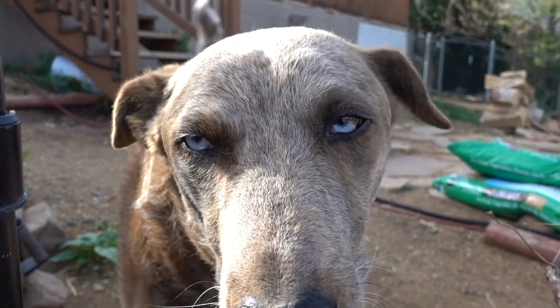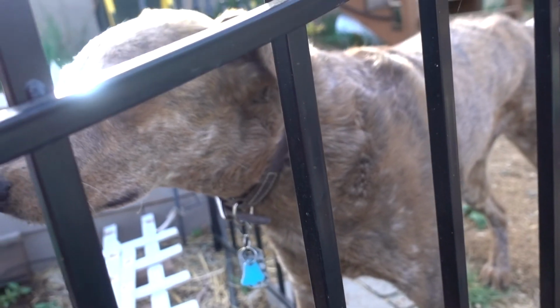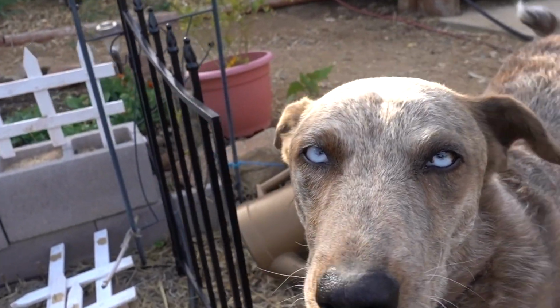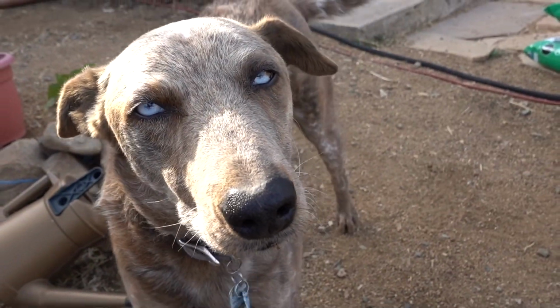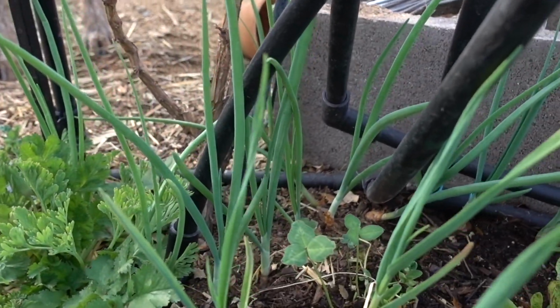What's up? Scout always likes to help. You stay out of the garden. You know better than that. You are dusty. You've been dust bathing. The camera scare you? Well, Scout's awesome. He's a great farm dog.